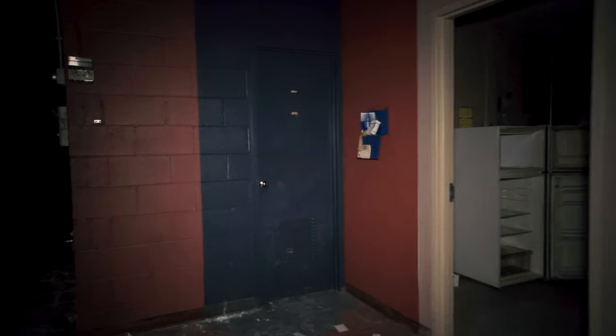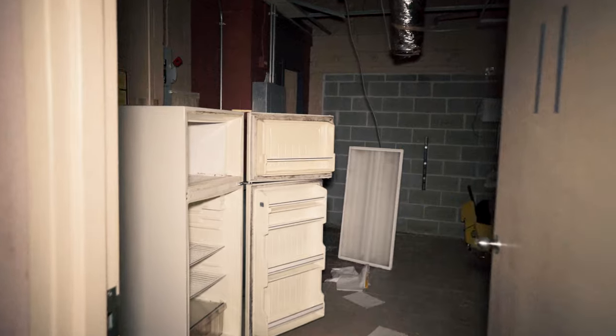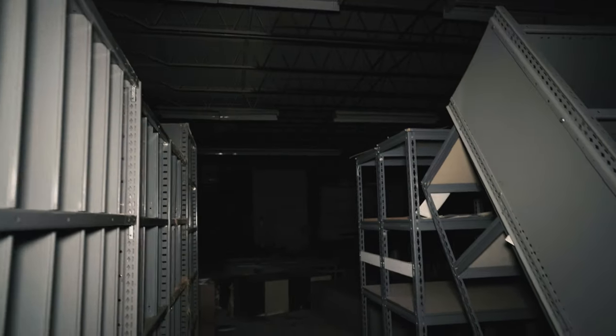This place looks like it might be offices. Cubicle after cubicle. Another break room. And a garage. Huge garage.